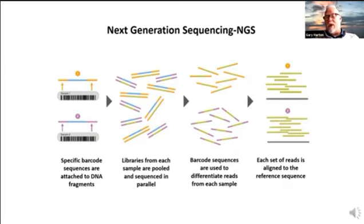Jones's embryo 1, or Mrs. Jones's embryo 2, or maybe it's Mrs. Smith's embryo 4, right? Because we can combine multiple embryos from multiple patients into one sequencing run, and therefore really harness the power of next generation sequencing.